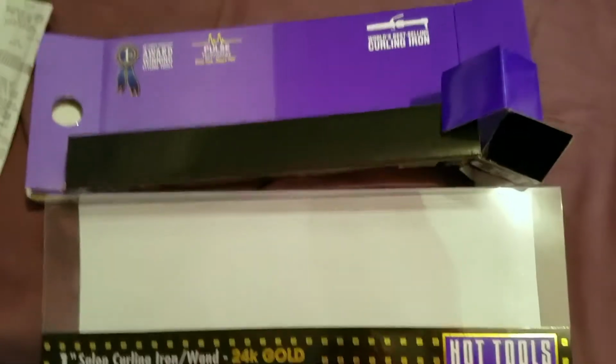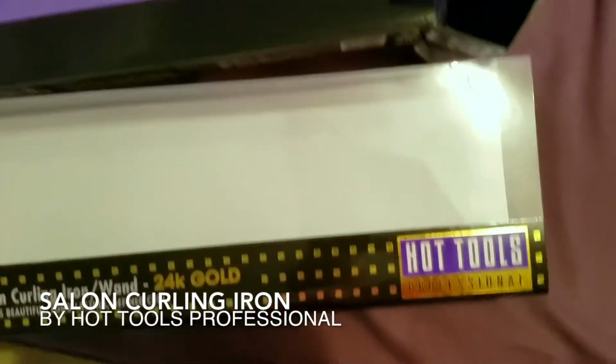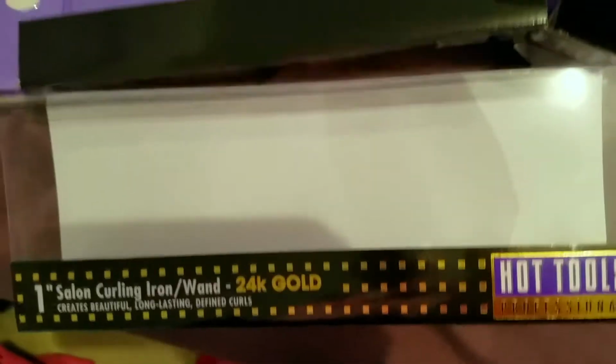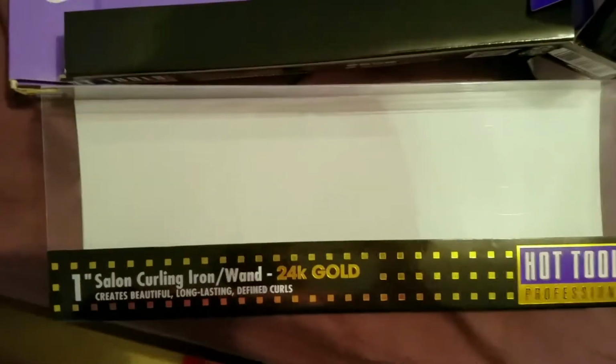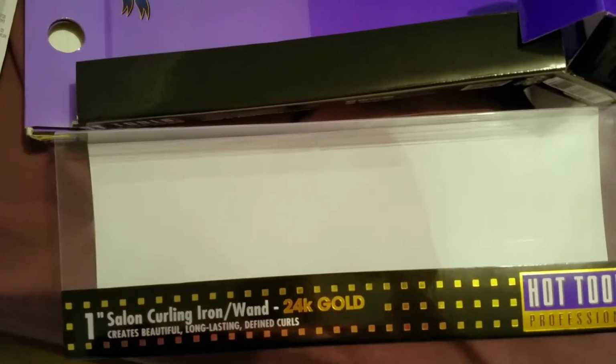Good morning. I just wanted to share with you a little bit about a new curling iron that I just purchased. It's by Hot Tools Professional. It's a 1-inch Salon curling iron / wand, and it's 24K gold. I don't know if it really is, but it is a gold curling iron. It creates beautiful, long-lasting, defined curls.